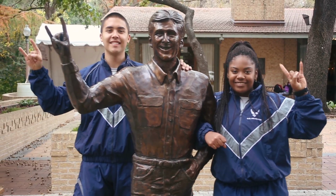ROTC has been a great experience for me. I've learned a lot about myself and a lot about how to lead others and also how to follow. ROTC has given me leadership opportunities that I probably wouldn't have had if I was just a regular college student. Most of my friends are in the ROTC program. They're the same kind of people that are like me. They're dedicated. They have a goal in mind.